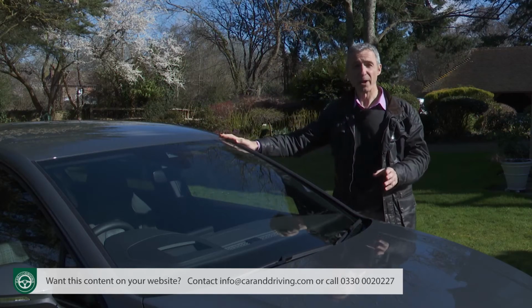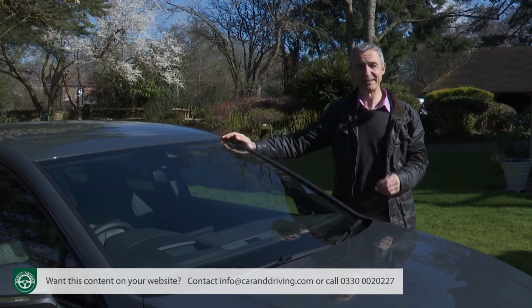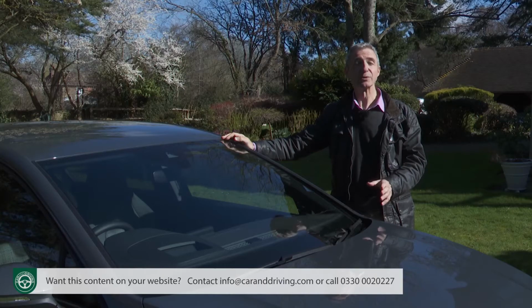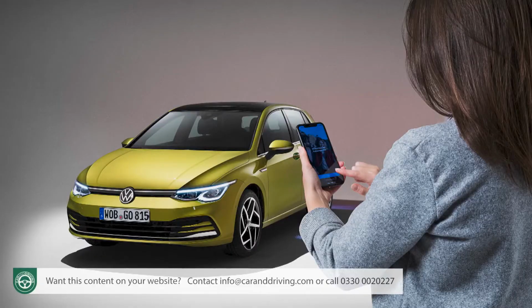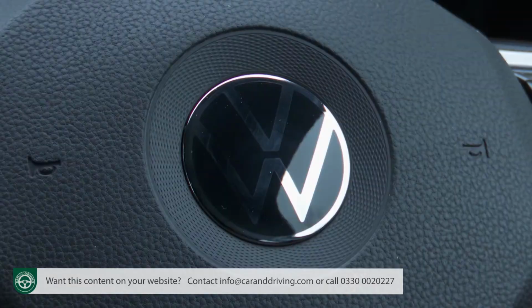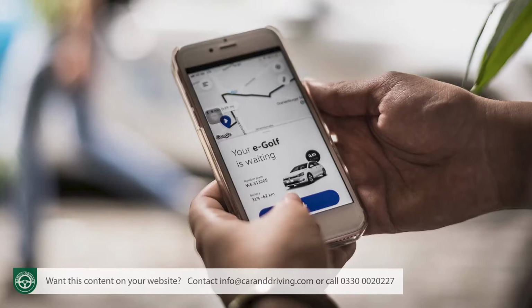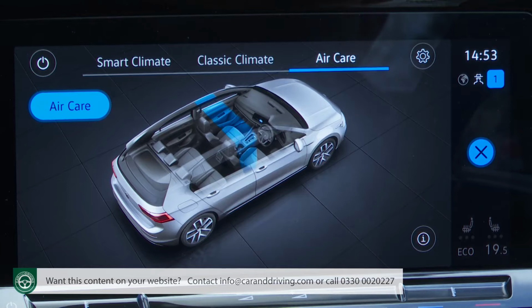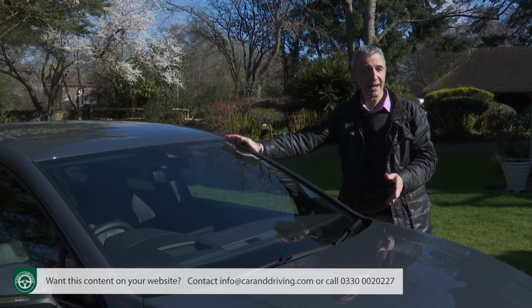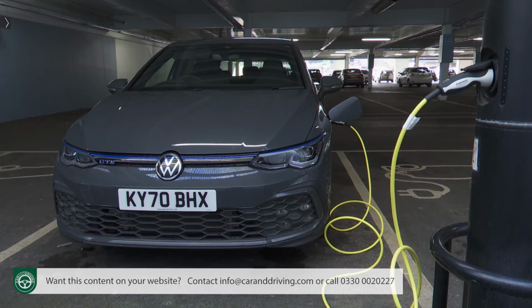Up to 14 driver profiles can be saved on the infotainment system, settings such as radio stations, air conditioning, map and route preferences. They're all saved automatically according to whoever is driving. There is also a We Connect App which is available. Now that will allow you to interact with your GTE via your smartphone when you're away from it. So you'll be able to do things like lock or unlock the doors, you'll be able to remotely activate the horn and the indicators, you'll be able to get a vehicle status report, set the cabin ventilation so the car is cool or warm when you get into it, and those remote services can also help you to locate your GTE if you've gone and forgotten where you parked it.